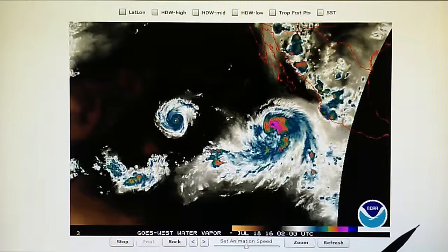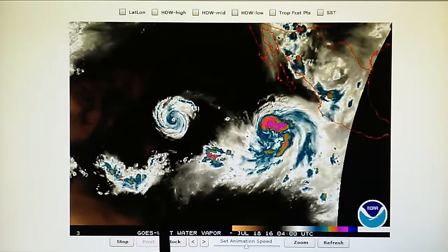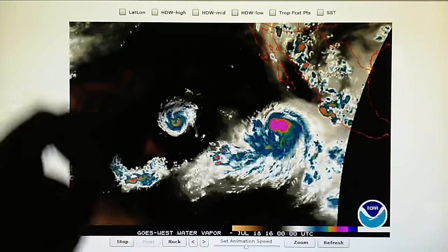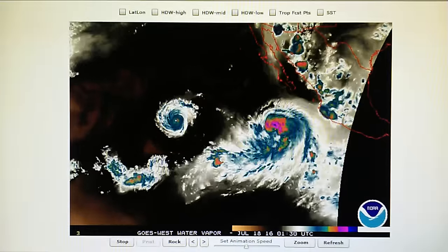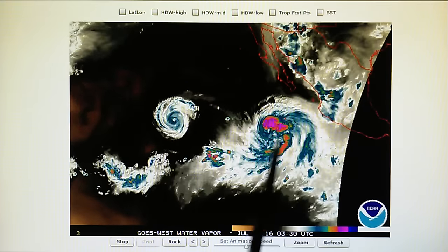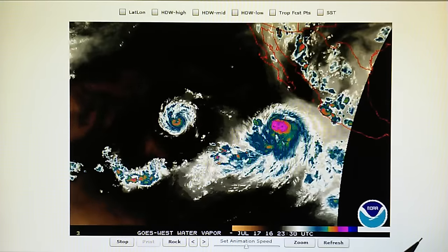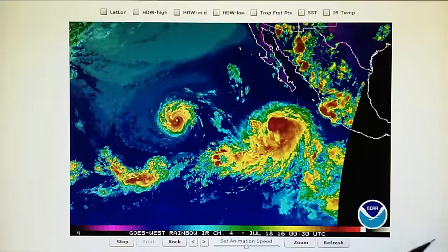All right, let's take a closer look with the water vapor loop. This is the East Pacific water vapor loop. We can see those blast patterns all the way around the edge of that system. So they are targeting the storm, obviously. Color change, you can see that. And they're photoshopping the top of that. We'll take a look here in a minute.